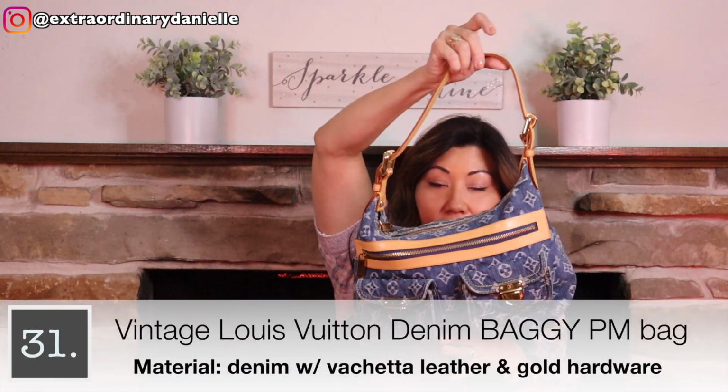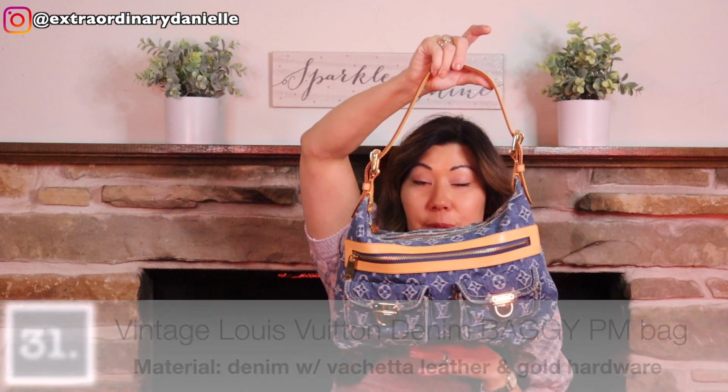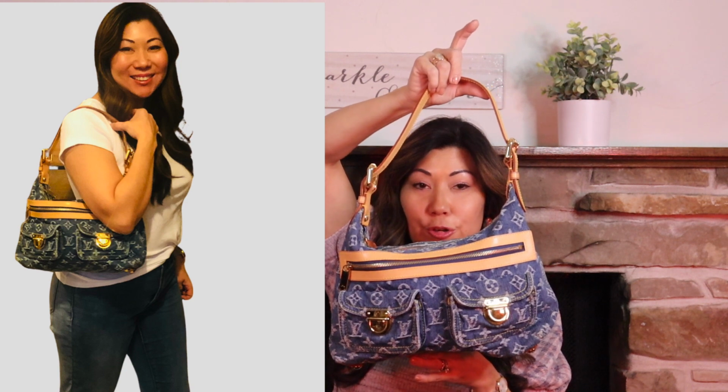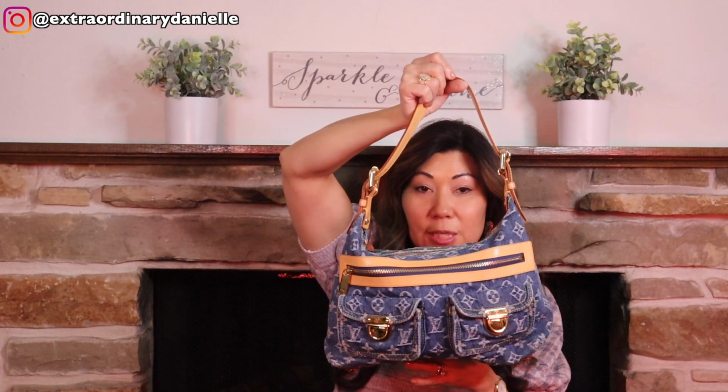Now this next bag I'm going to show you, I just talked about in my last video, and I have done a video unboxing this bag and sharing my first impressions, so I'm not going to go into a lot of detail, but it is this Louis Vuitton denim Baggy PM bag. I purchased this brand new from a seller on Mercari. I really wanted a denim bag, and it was not this denim bag that I wanted. I had pre-ordered another denim bag, but that fell through. So watch my other video unboxing this bag if you want to hear that story.